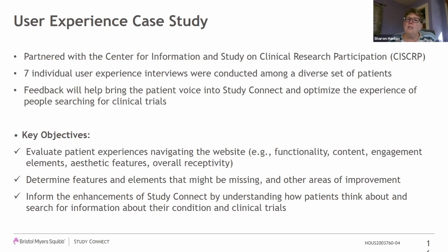So we decided to pursue this user experience study where we worked closely to identify some patients that CISCRP works with. We really wanted a diverse set of patients to get a lot of different perspectives around the use of Study Connect, and explored getting their feedback on the experience. And the next steps, at least as far as we're concerned, is taking some of that feedback to really optimize the experience of patients looking for a clinical trial.